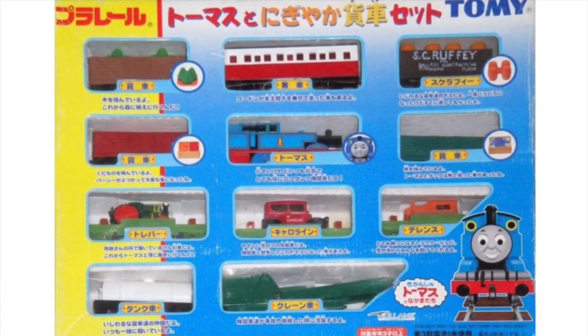Overall, I give this set 5 out of 5 stars. To me, it is one of the best Plarail sets ever released.